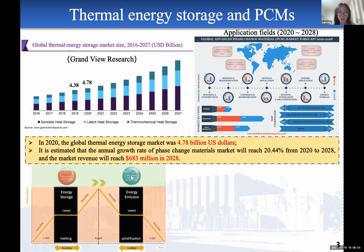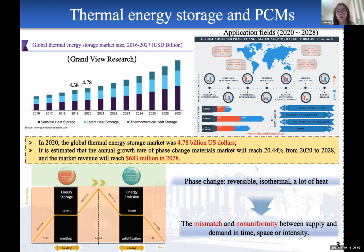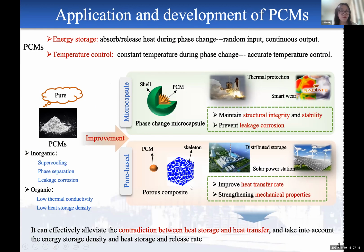Thermal energy storage based on phase change materials uses the reversible isothermal phase change process accompanied by a large amount of heat release or absorption to solve the mismatch and nonuniformity between the supply and demand in time, space, or intensity. The utilization of PCMs is to realize 2 functions. One is random energy input and continuous output, just to feed the new energy. Another one is accurate temperature control.